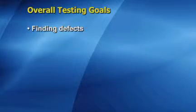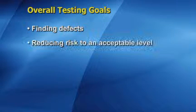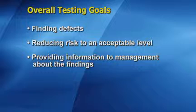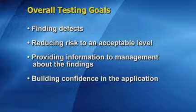Sure. Well, if you think about testing in general, the main goals are typically finding defects, especially the most important ones, reducing risk to an acceptable level, providing information to management about the findings of testing and what they mean, and ultimately building confidence that the application can be deployed without there being a big disaster.